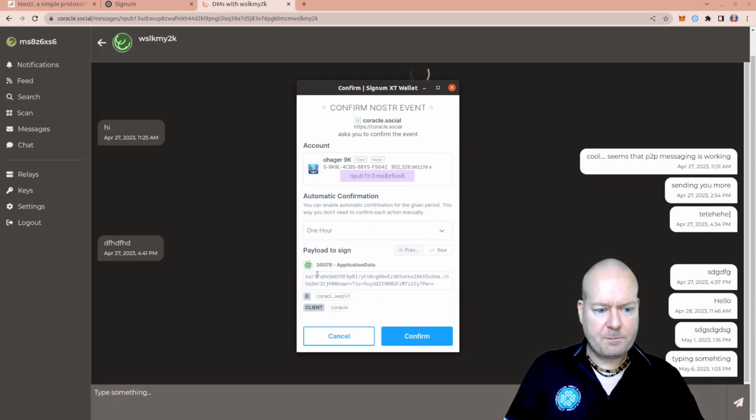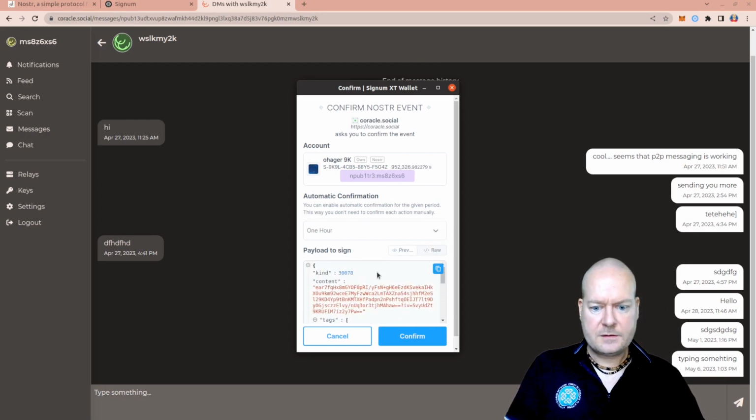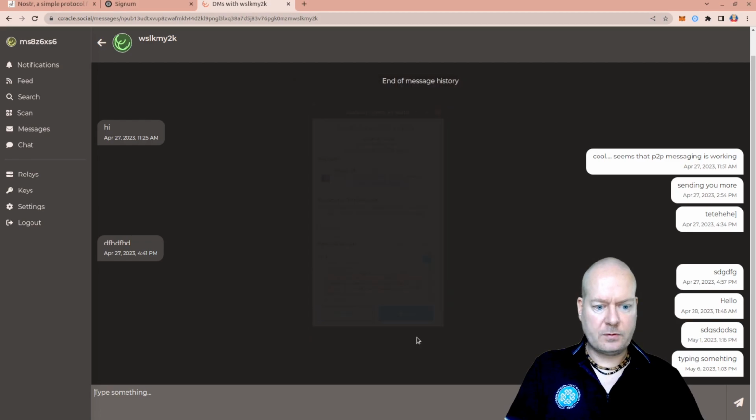I'm saying you can inspect all the payload to sign. For example, here is an event name with what's going on, some more things from the protocol. You can see the raw data, what it's going to ask for. So I'm blindly confirming what I'm doing here.